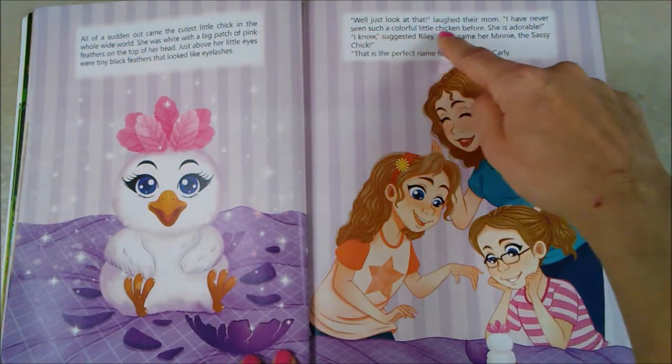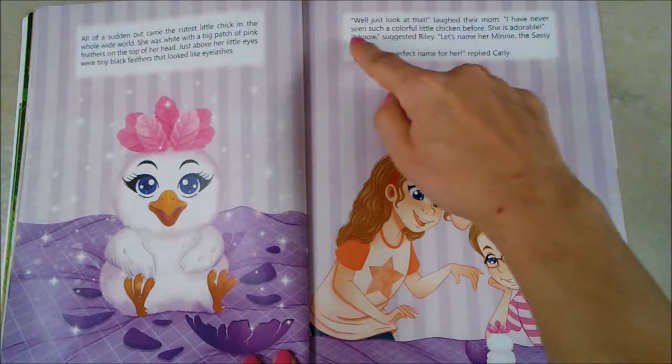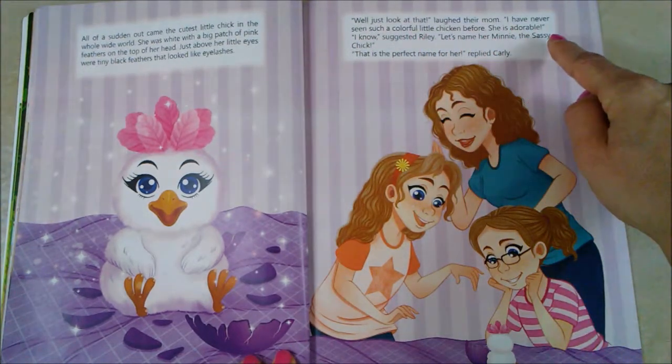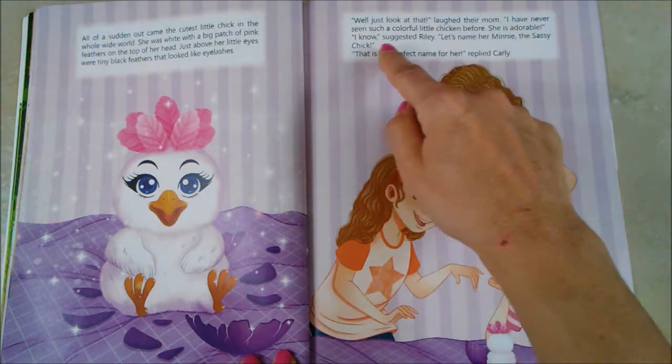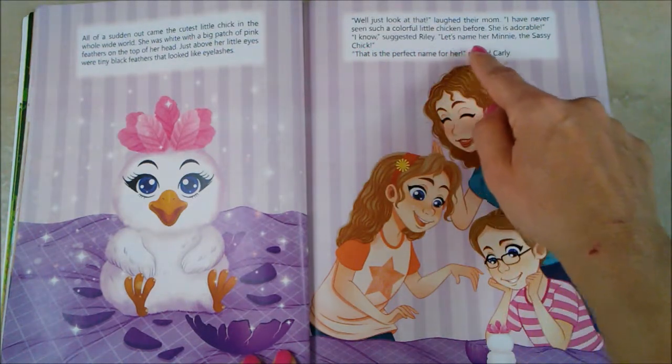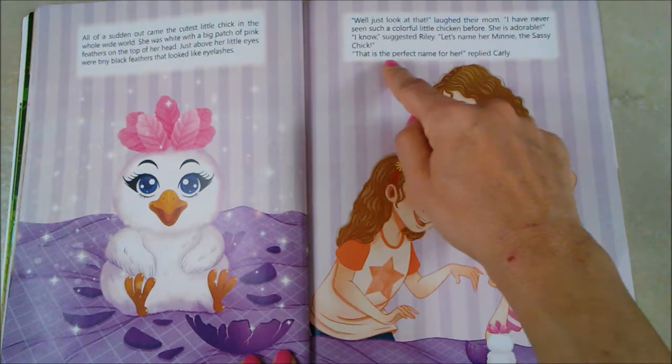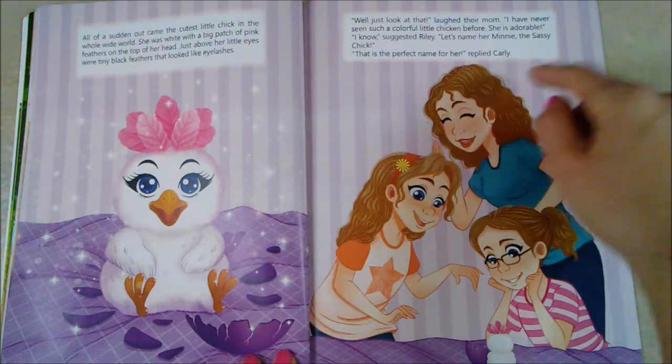"Well, just look at that," laughed their mom. "I have never seen such a colorful little chicken before. She is adorable." "I know," suggested Riley. "Let's name her Minnie the Sassy Chick." "That is the perfect name for her," replied Carly.